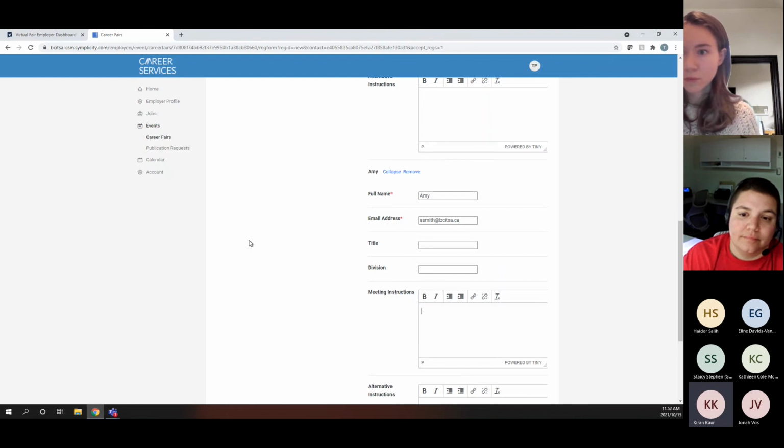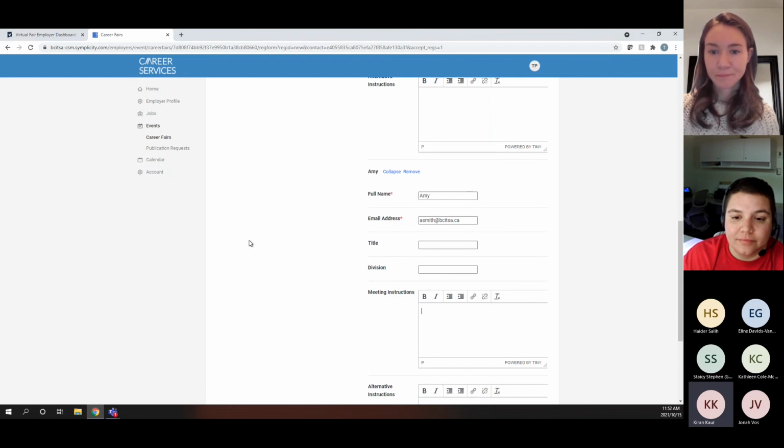Sorry, I just have one more question. Our company typically uses WebEx as opposed to Teams or Zoom. I mean, has anyone ever used WebEx before for these types of events?